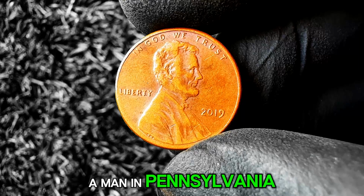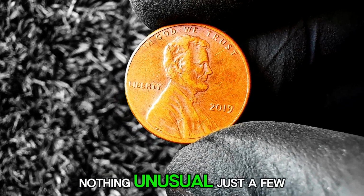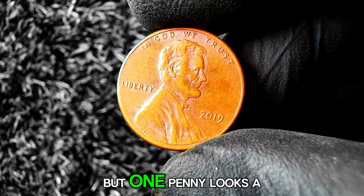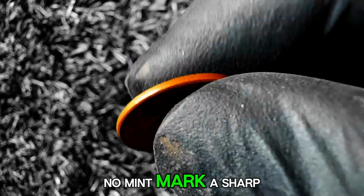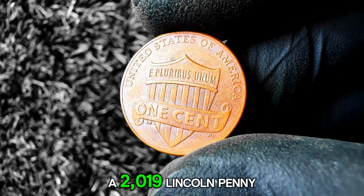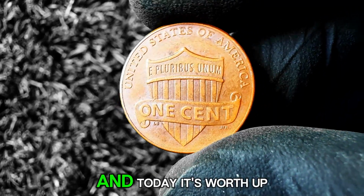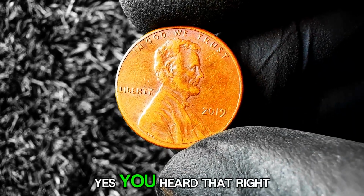A man in Pennsylvania checks his loose change before heading to work. Nothing unusual, just a few pennies, a nickel, maybe a quarter. But one penny looks a bit different. No mint mark. A sharp, glossy finish. He tosses it aside, that coin. A 2019 Lincoln penny. No mint mark. And today, it's worth up to $925,000, yes, you heard that right.